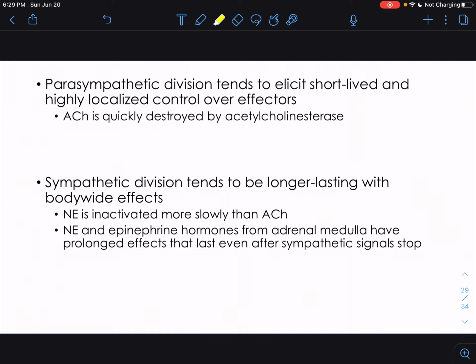Okay. The parasympathetic division tends to elicit more short-lived and highly localized control over effectors. This is in part due to its use of acetylcholine, which is quickly destroyed by acetylcholinesterase, the enzyme that breaks down acetylcholine. Our sympathetic division has longer-lasting, body-wide effects. So it's going to be happening all over. Norepinephrine is inactivated more slowly than acetylcholine.